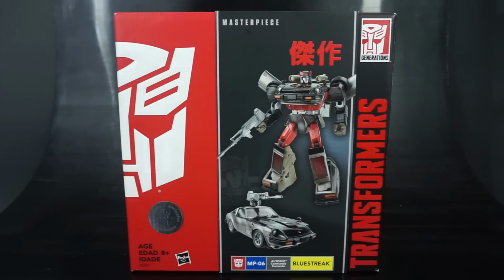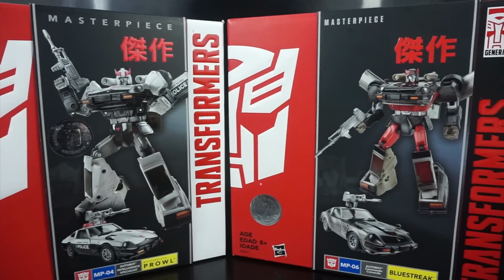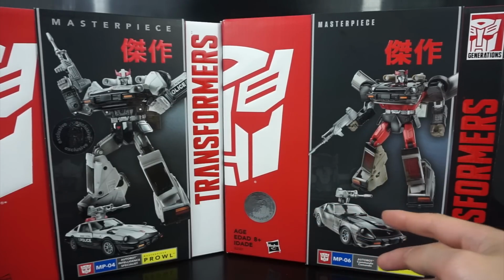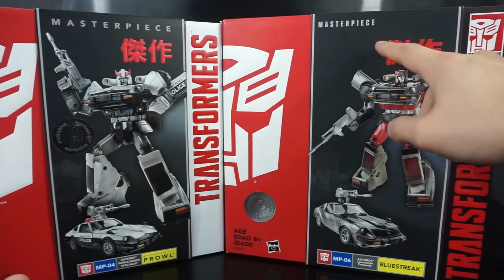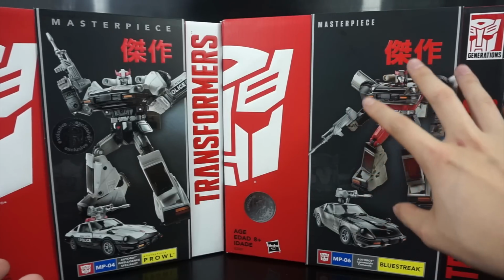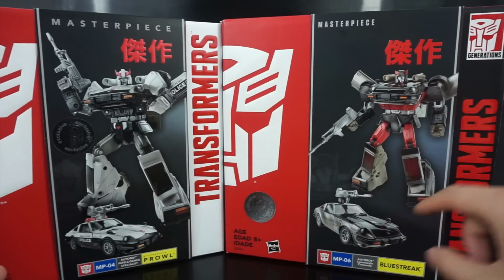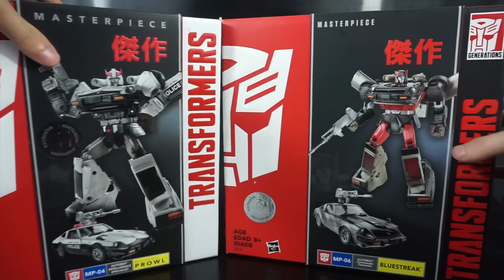Real quick, I wanted to bring in my Prowl Masterpiece box just to give you an idea of the differences. So as I said before, there are quite a bit of differences, like the placement of the sticker. You have the Hasbro logo. You have more languages. The Masterpiece logo at the top is different. The font. The picture of the character itself is much smaller, so he's pretty tiny in comparison. Again, the white versus the black, and the positioning of that font, as well as the addition of the Generations logo, which is kind of weird.